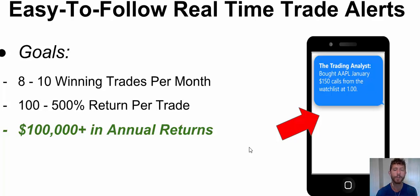The next goal here is 100% to 500% returns per trade, and I just showed you several examples that all fit within that range. We're able to do this because we trade mostly options. We do trade some stocks, long and short, but most of our trades are options. That's how we're able to get returns like this.